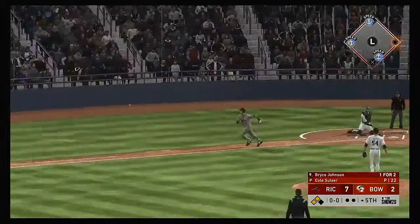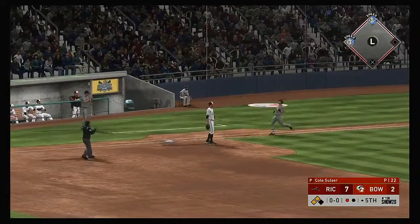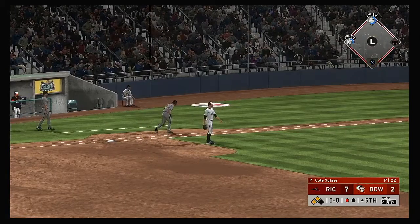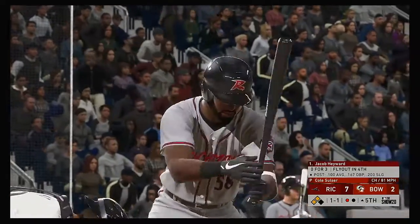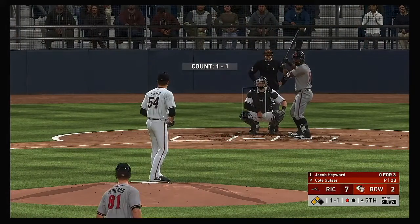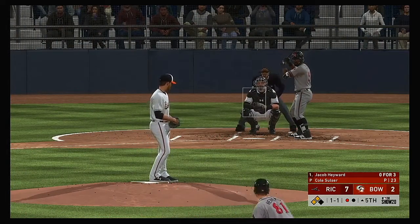Got him swinging in the dirt. Up with it, Cervenka. The throw to first is in time, one down. So the batting order turns over now and set to go, Jacob Hayward. He struggled at the top of the lineup in this one, hitless to this point.